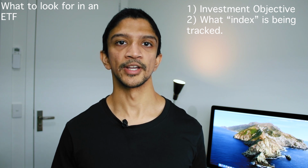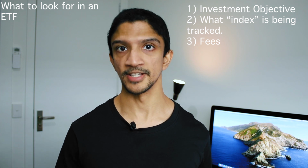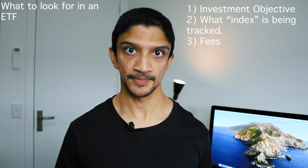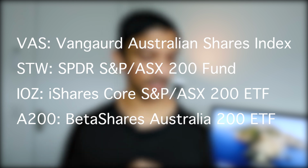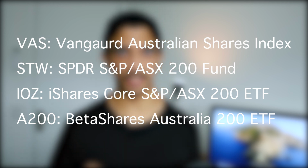And lastly, you should look at fees. What are the fees and how do those fees compare to the fees of other ETFs that are doing broadly the same thing? So we'll run through this as a bit of an example using 4 ETFs that cover the Australian stock market. These are the Vanguard Australian Shares Index ETF, the SPDR ASX 200 fund, the iShares Core ASX 200 ETF, and the BetaShares Australia ETF.